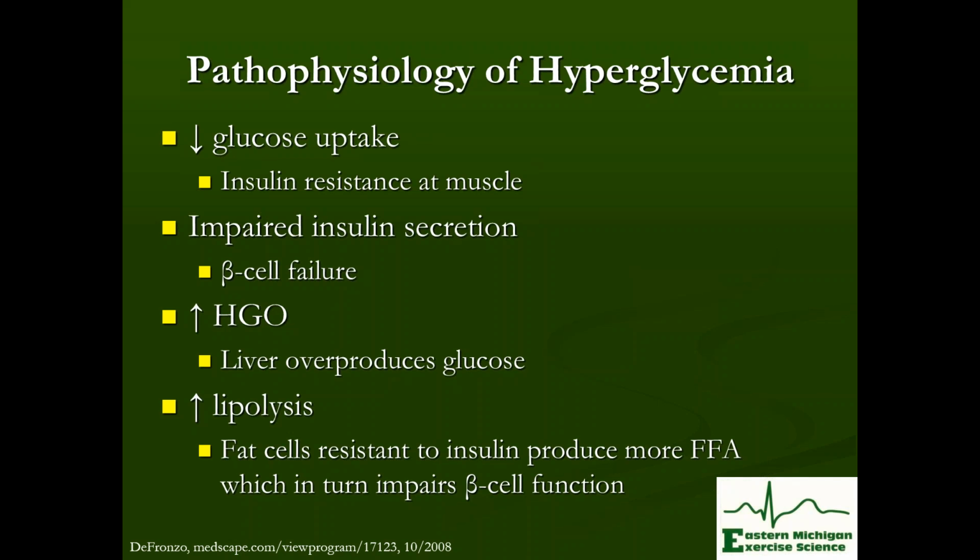Also, if insulin does bind to its receptor on the muscle cell, glucose has to get into the cell to carry out its action. And sometimes there is an impaired GLUT4. It's a glucose transporter molecule, and once insulin binds at the receptor, GLUT4 takes the glucose into the cell through the cascade of reactions. Well, if we have an impaired GLUT4, that can also add to insulin resistance.